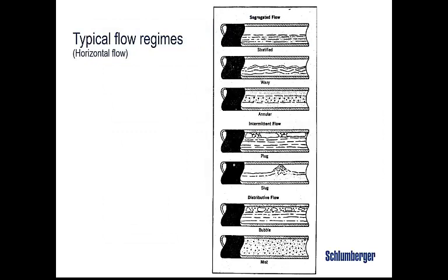The first quirk is that the fluid may choose to distribute itself across the cross-sectional area of the pipe in a number of different ways, or different flow regimes, that depend on a bunch of things, but most notably on the angle of inclination of the pipe and the relative flow rates and the absolute flow rates of the vapor and liquid that we're talking about.